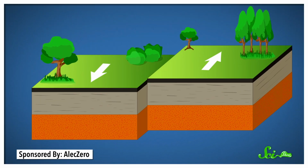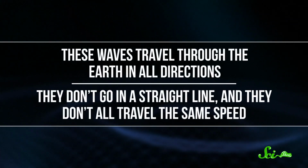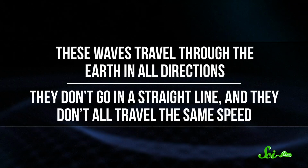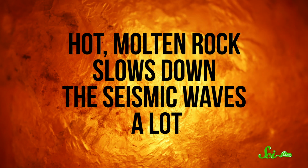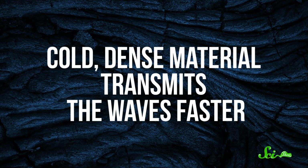For instance, when a big earthquake happens, it releases energy that radiates out from the epicenter in waves. These waves travel through the Earth in all directions, but they don't go in a straight line and they don't all travel the same speed. Instead, their speed depends on the temperature and density of the rock they're moving through. For example, hot molten rock slows down the seismic waves a lot, while cold, dense material transmits them faster.